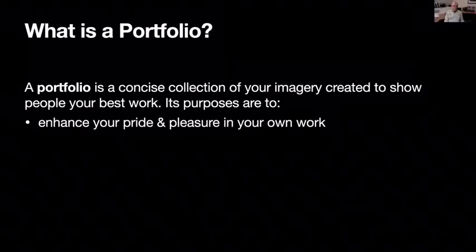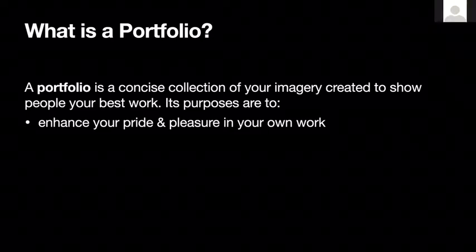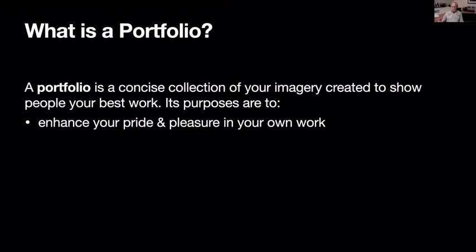So what are its purposes? This will be the first time that I'll offer this, but we'll have other opportunities to reinforce what I'm saying in this first slide. Obviously, and I think this is important, it enhances your own pride in your work and lets you derive pleasure. It gives you a chance to really see your work in a different light, not just on your screen, but actually printed. So you can derive some pleasure from that element of it.